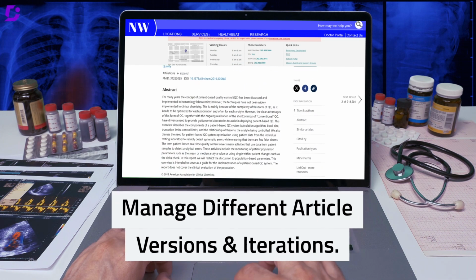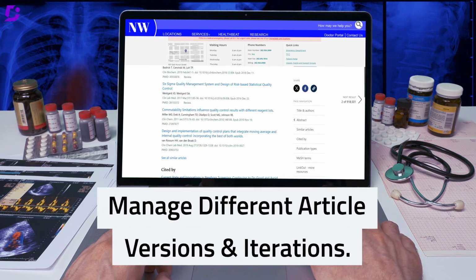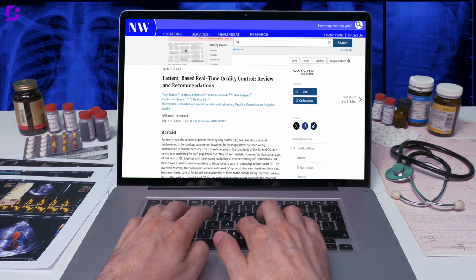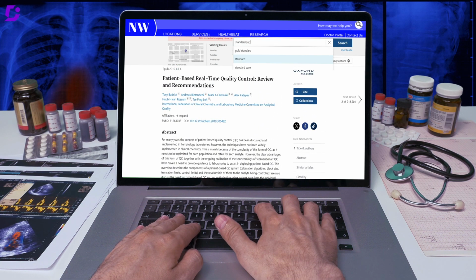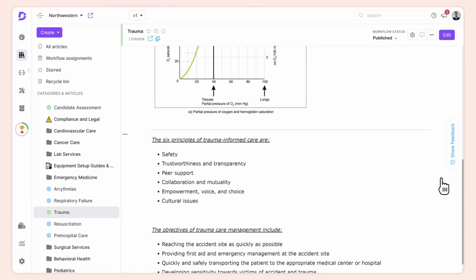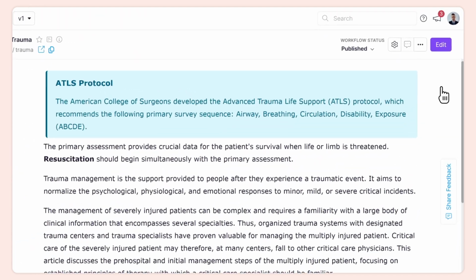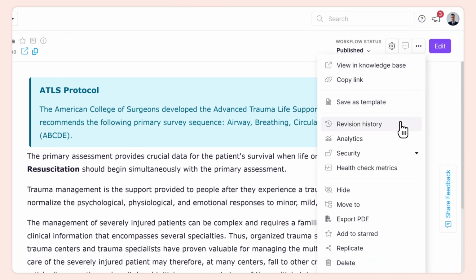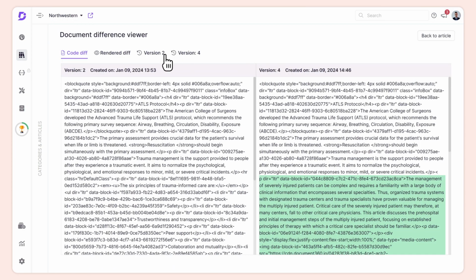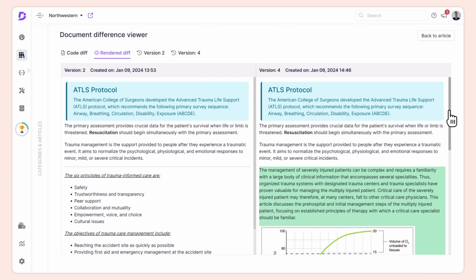Manage different versions or iterations of a document. Your medical protocols and guidelines must be accurate at any time to avoid medical errors. So, tracking the changes made in each document timeline is essential for the admin's reference. With Document360's version control, you can easily track changes, revert to previous versions, and ensure that everyone is working with the most up-to-date information, promoting accuracy and consistency across the board.